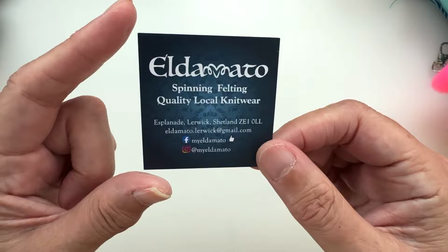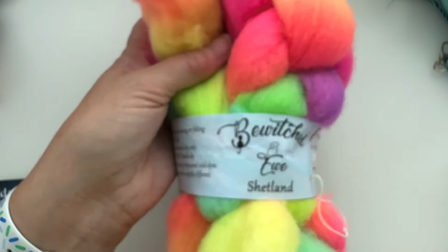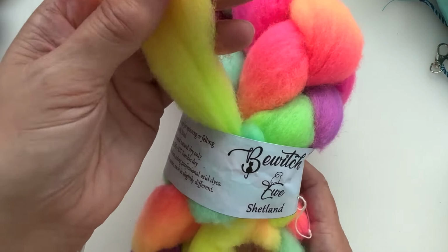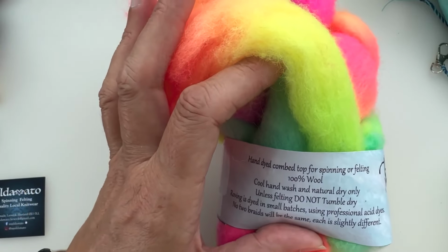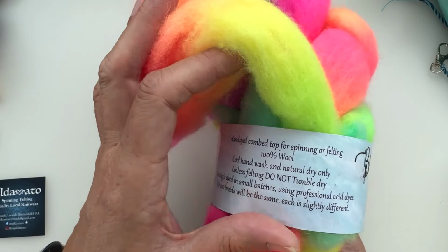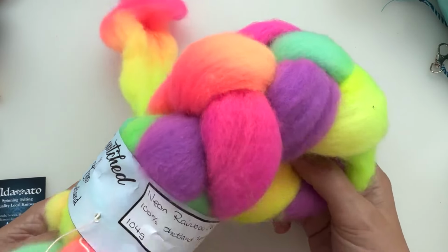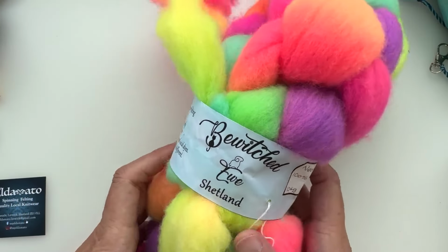But they stocked this beautiful felt. Well, for me, it's a felting wool. It could be a spinning wool. It's this glorious, beautiful tops. Well, it's not really a tops, is it? Is it a tops? No, it's carded. Hand-dyed combed top. So it's a combed top for spinning or felting. 100% wool. Look at the colours on this. Look at it. How could I leave that? That had my name written all over it.